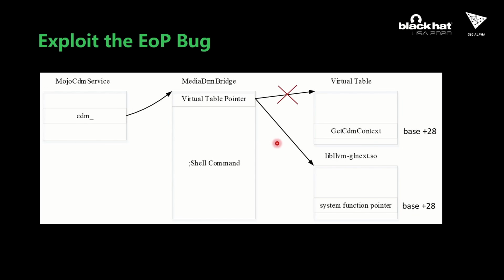As we know, the renderer process and the GPU process have the same memory layout in Android. They are forked from the same process, so we know the base address of most shared libraries in the GPU process. The shared library libLLVM-glnext uses the system function, so there will be a system function pointer in this shared library after it's loaded. Now, if we modify the virtual table pointer to point near the system function pointer, when UAF occurs, the system function is called. The argument is controllable too. We can use this simpler method, return to libc, to execute any shell command in the GPU process. So we escape from the Chrome sandbox.